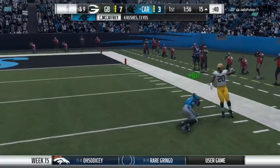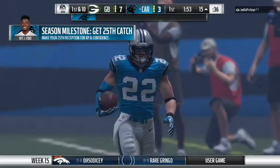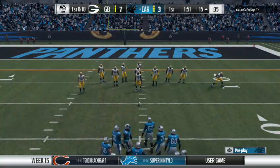And taking it to the 15-yard line before he's brought down. They give him 13 yards there on the play and a fresh set of downs. Red zone opportunity.